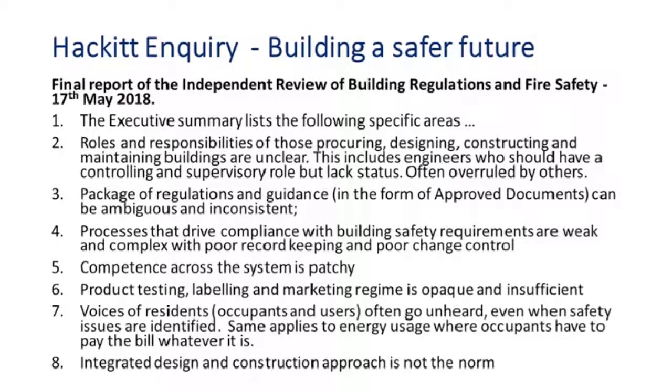The Hackitt inquiry did indicate a way ahead. It was really an independent review of building regulations and fire safety based on the Grenfell Tower, and it listed a number of specific areas. It looked at the roles and responsibilities of those procuring, designing, constructing and maintaining buildings and felt that they were unclear, and this includes engineers who should have a controlling and supervisory role but lack status, and in fact are often overruled by others who are non-engineers.